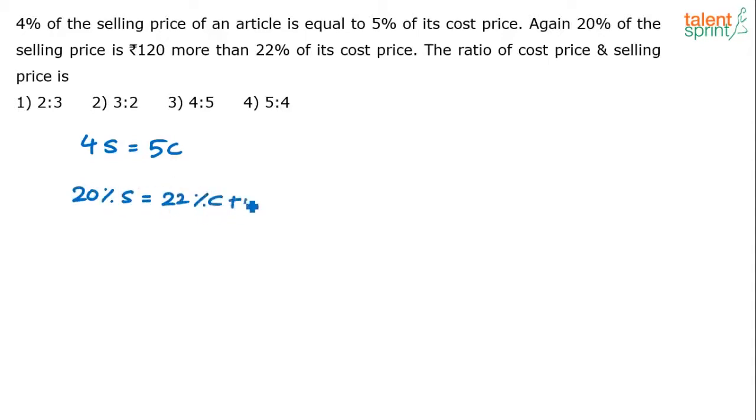22% of cost price plus 120. Alright, two equations given to us. Then the ratio of cost price and selling prices. So basically, what usually most of the students would do is, there are two equations. This is equation number 1. This is equation number 2. Two equations and two variables, C and S. Can you not solve? Yes.